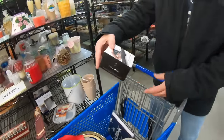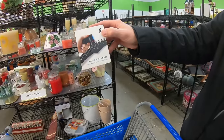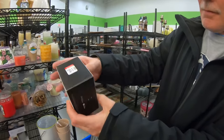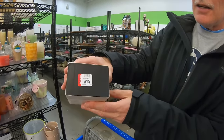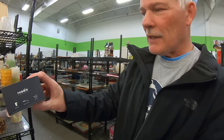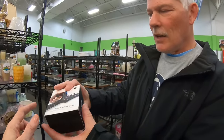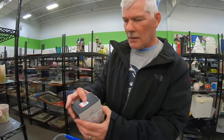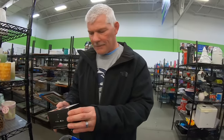What do you have? Oh, what is that? Roadie guitar tuner. Okay. And it tunes your guitar for you? Yeah. $9.99. I think there's a couple sold for like $75. $75, really? And $85. And it's in the box. Do you think it's new? I don't know. I looked at it. It's hard to tell.